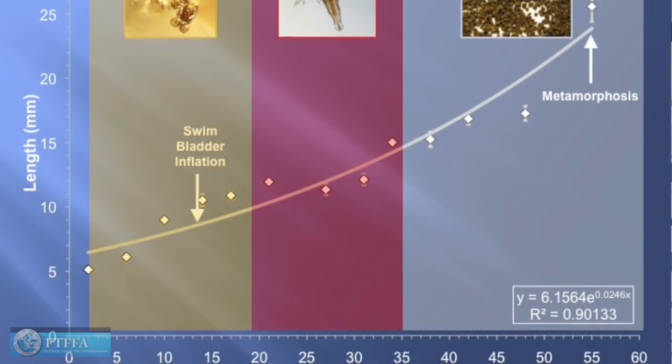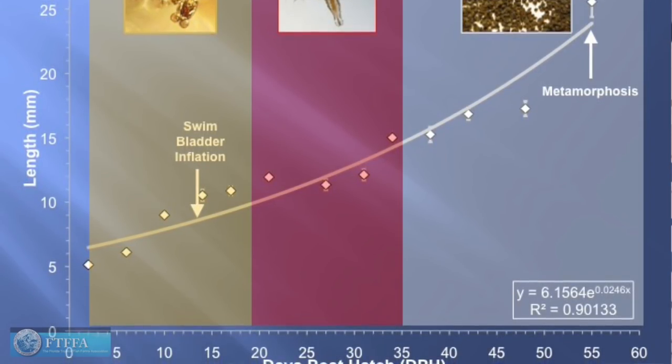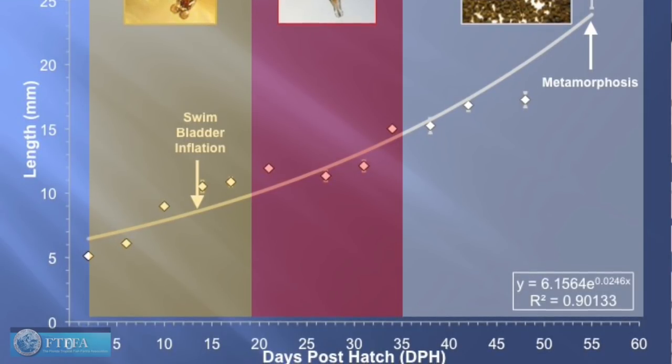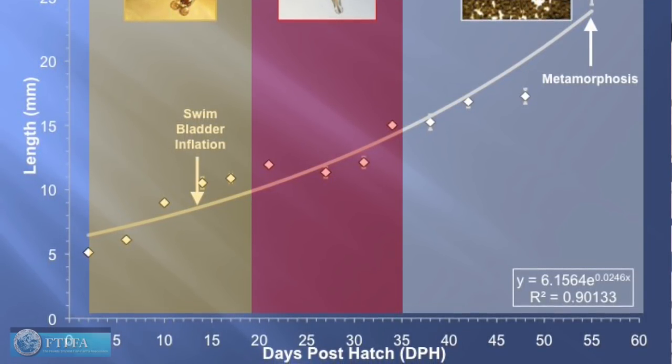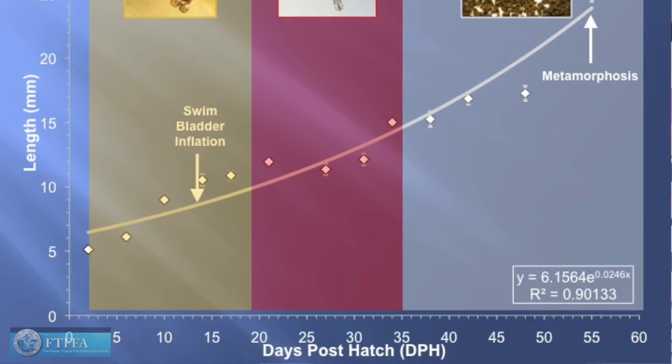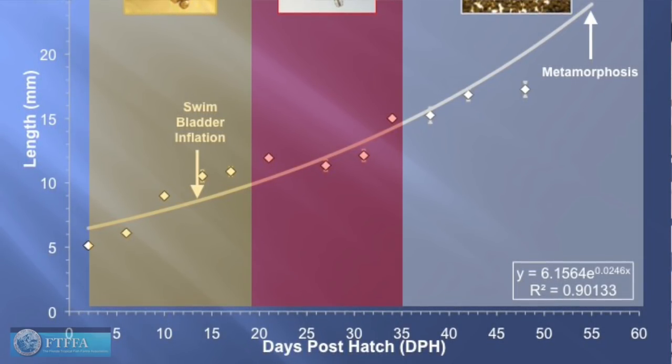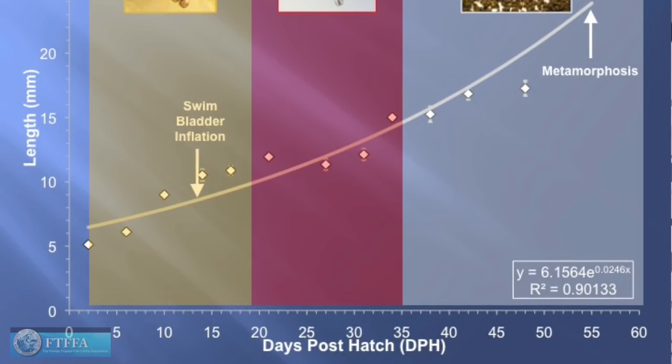Just this information alone tells us at what size we need to feed the fish certain kinds of diets, and when those developmental milestones occur, like swim bladder inflation and when they go through metamorphosis. And what we want to try and do when we're developing protocols for new species is come up with this graphic here, this sort of cookbook recipe, where we can say this is what you need to do at each step along the way to make sure that you're going to be able to raise these species.